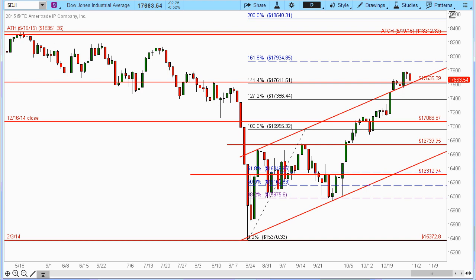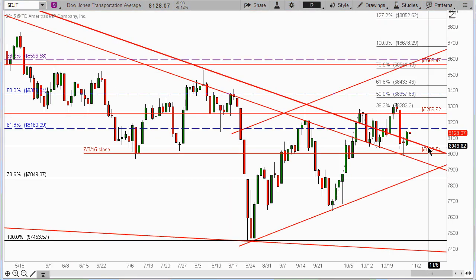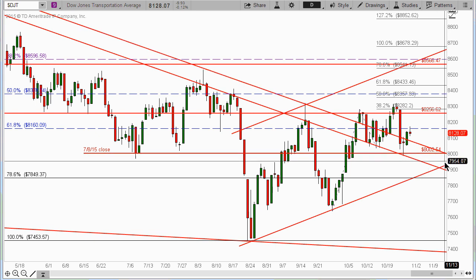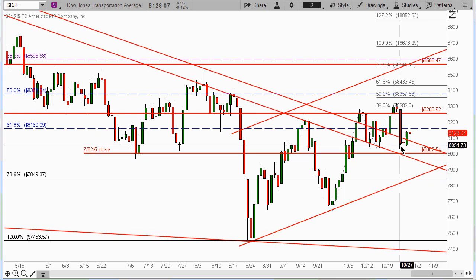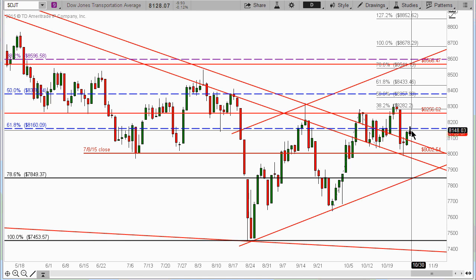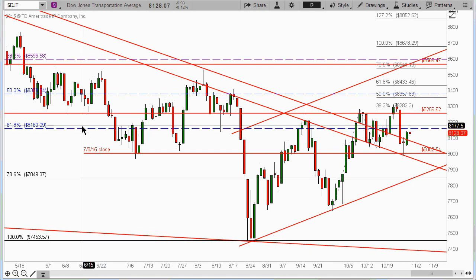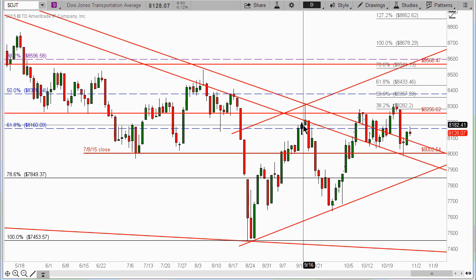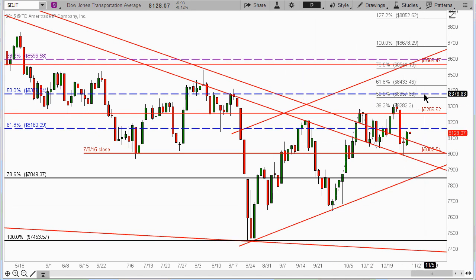And then the transportation. The transportation kind of pulled back to test near this 8,000 level, and it got a bounce and is trying to get back up to the 618 on this 8160. So we're still kind of chopping around within this channel.